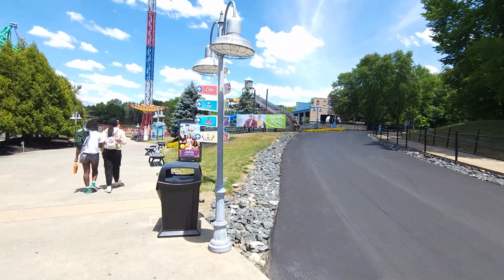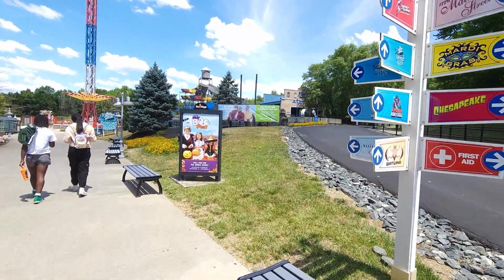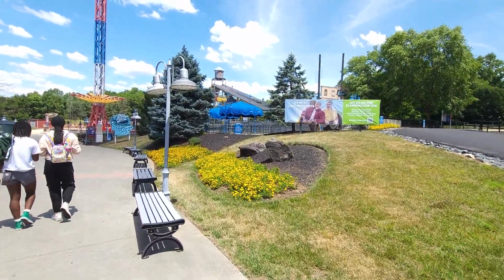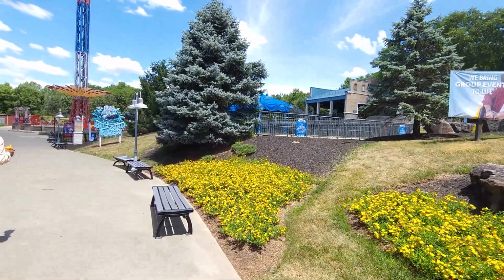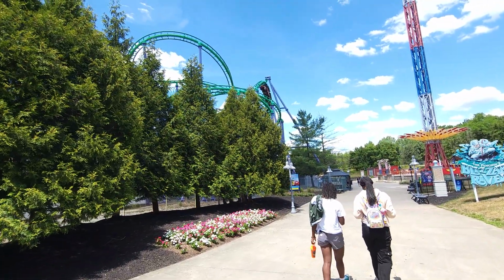Now this one's always been a weird one for me. This one's called Penguin's Blizzard River, and it's actually not going today, so I don't know if it's been going at all this year, but it's basically a water ride that's in the middle of absolutely no other water rides. And it's a very unique one too. You kind of go up the hill and then you come splashing down, but there is Joker's Jinx going.